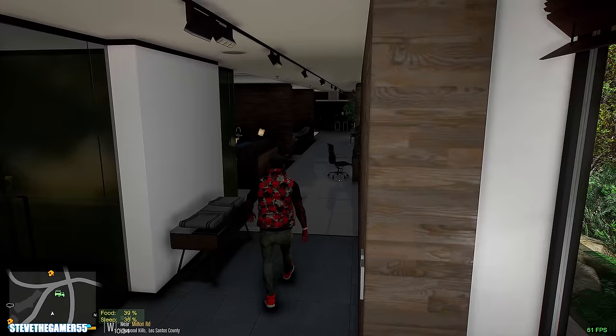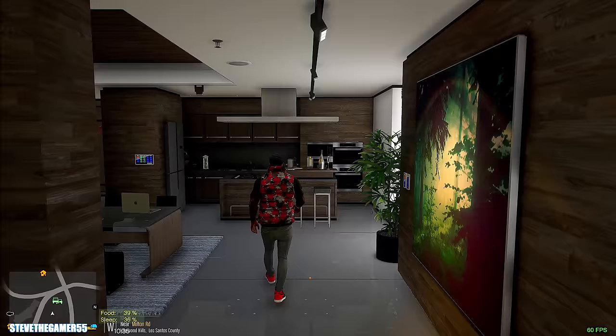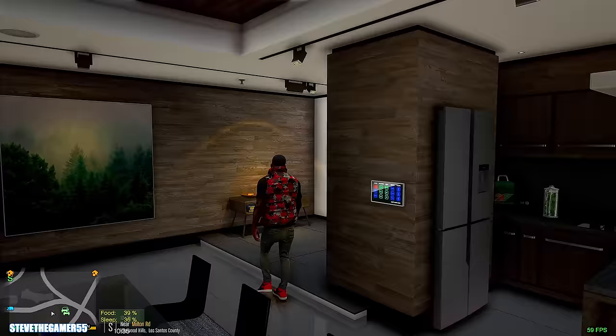And also, we do have to finish with the two garages. So I have an RS7 and I also have a Hellcat. Definitely a big shout out to Hawk Custom, always hooking us up with some of the best cars, man. And yeah, let's go check out.